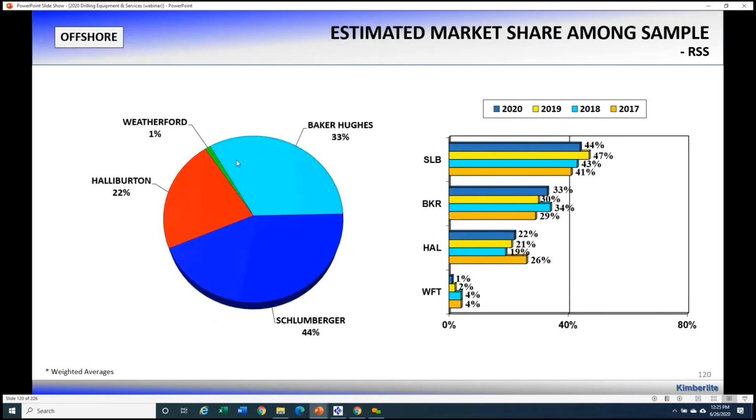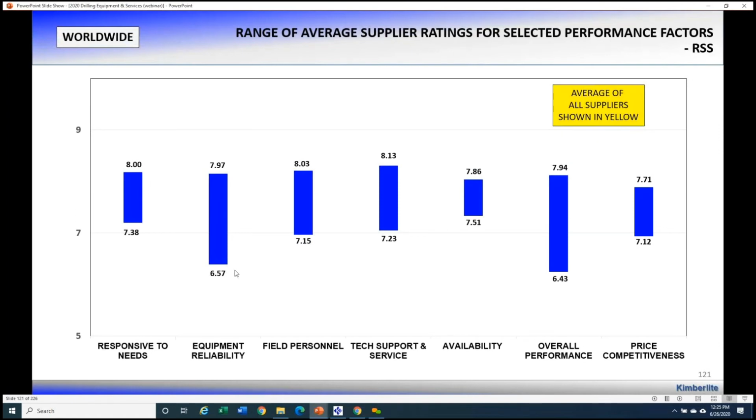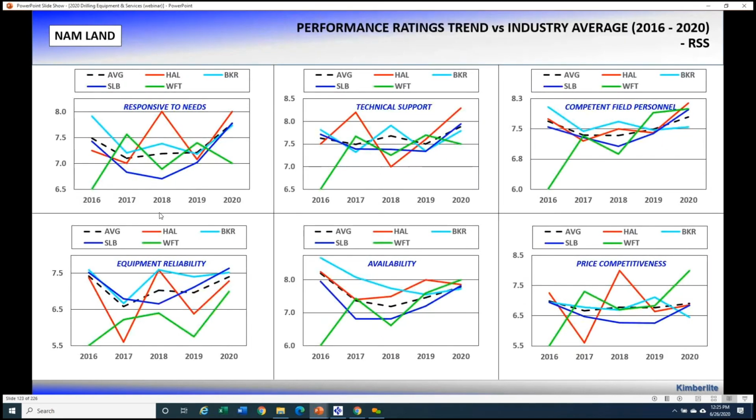When we take a look at the performance ratings on a scale of 1 to 10, you see that the performance ratings have really tightened up quite a bit between the various suppliers, unlike what you saw for mud motors and MWDs. But you still see quite a big variance on rotary steerable reliability and overall rotary steerable performance.